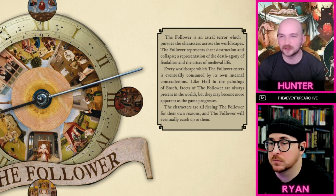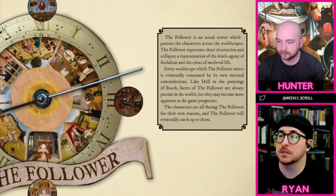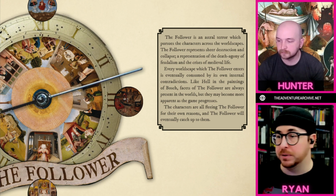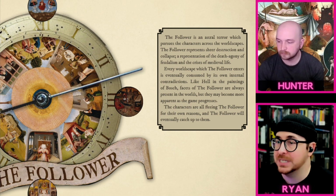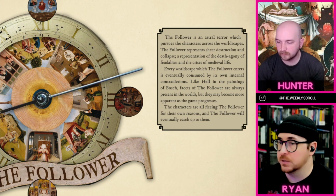Yeah, I think it's great. It's always brilliant. It's fantastic, and because so much of the mechanic is based around moving across a worldscape, having something that forces your movement is a great tool to have. Plus, indulging in sin makes it come even closer, which adds a level of intensity and drive as well.